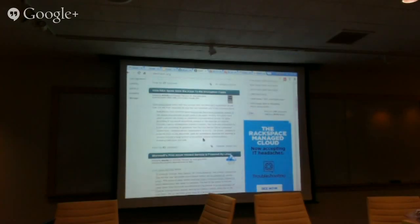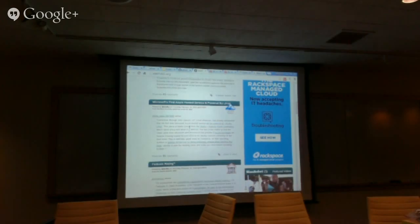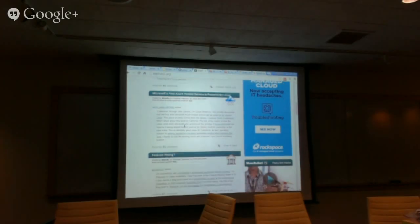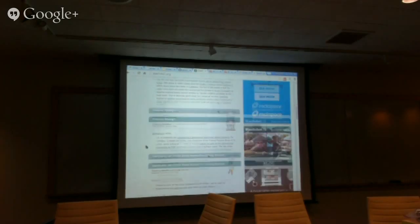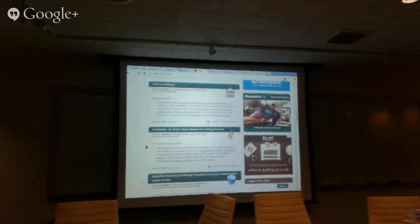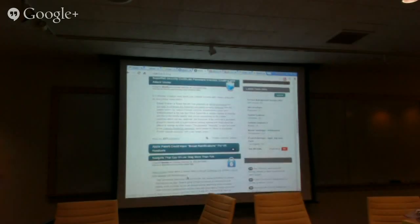You see any news here? There you go. The next one, Microsoft. It's not just powered. It's orchestrated. How many of you guys are familiar with SCCM? Software configuration control net. But they have it running on Linux? No, they don't even use it.